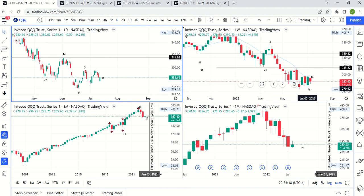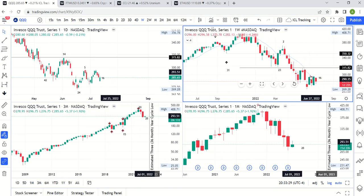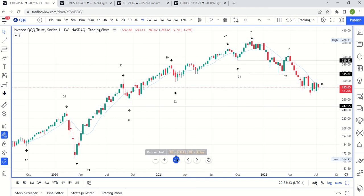And on the weekly chart, the Qs are a little bit behind S&P. It's actually week 16, so it just happens to be day 16 and week 16. That's just a coincidence. This, again, just like SPX, very much looks like a bear flag, like we're looking to make a new low below that 269 level, and maybe eventually meet our maker around 247, maybe by the end of the summer at this point, given the timing.